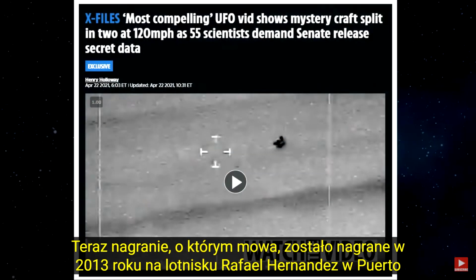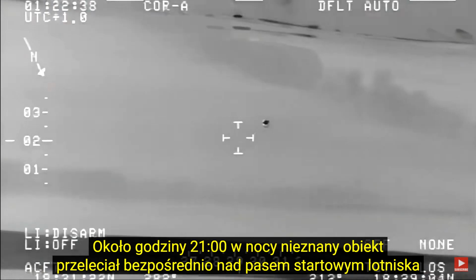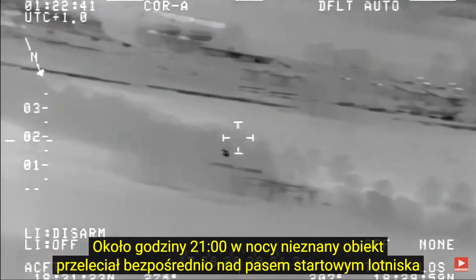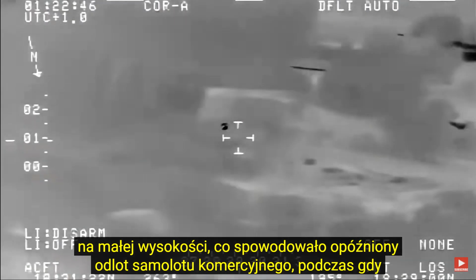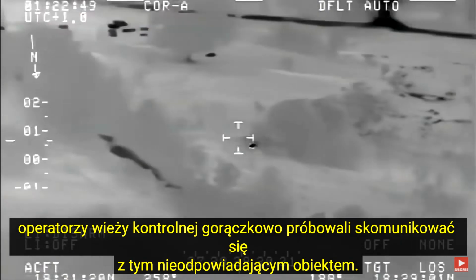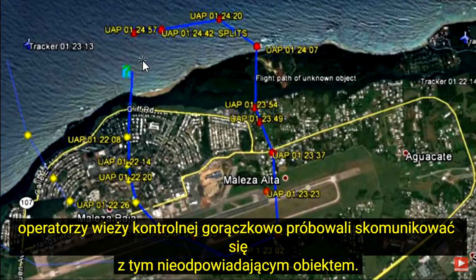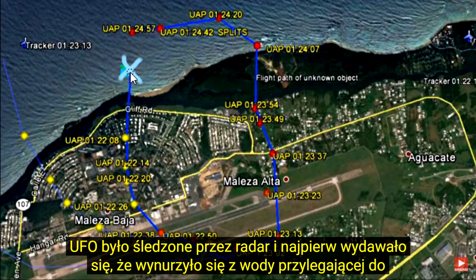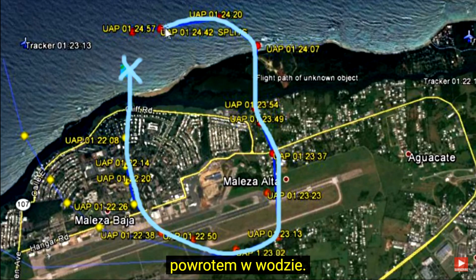Now, the footage in question was captured in 2013 at the Rafael Hernandez Airport in Puerto Rico. At about 9 p.m. at night, an unknown object flew directly across the airport runway at a low altitude, and this caused a delayed departure of a commercial aircraft, while control tower operators frantically tried to communicate with this unresponsive object. The UFO was tracked on radar and first appeared to emerge out of the water adjacent to the airport, before flying in a semicircular path directly over the airport runway and then disappearing back into the water.